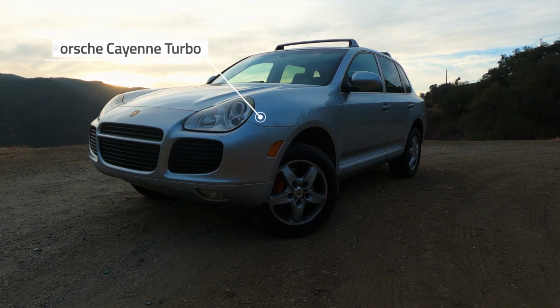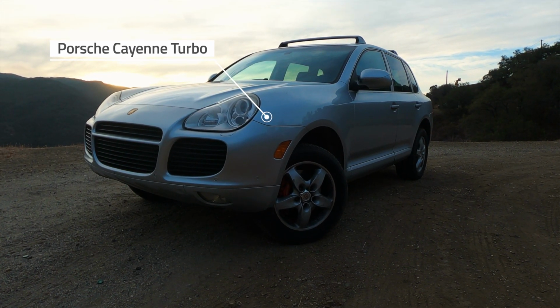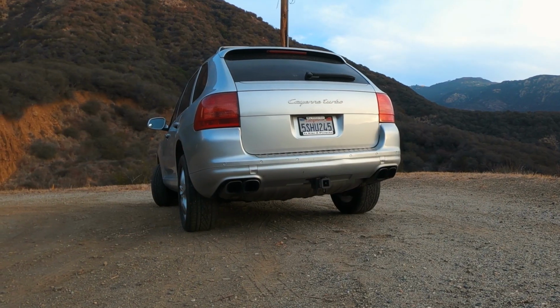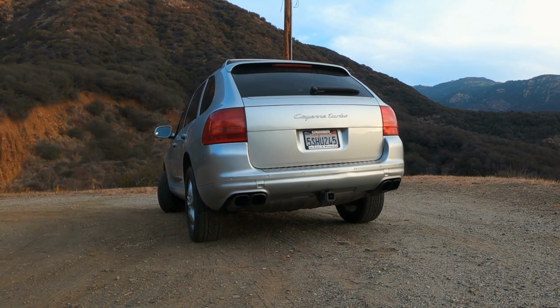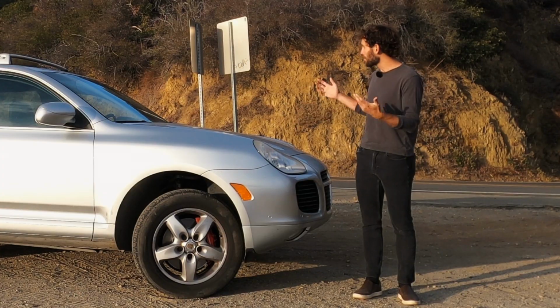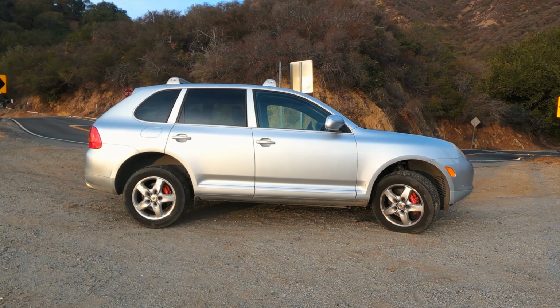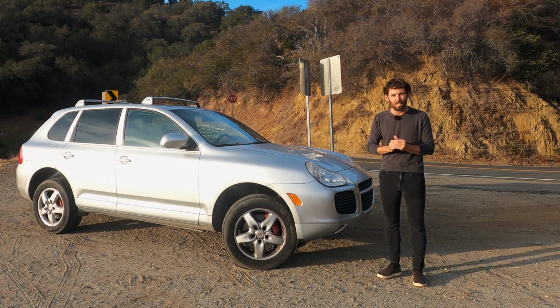Today, I've got my hands on a 2006 Porsche Cayenne Turbo. Porsche fans hated the Cayenne when it debuted because it was sort of a continuation of the Boxster and the 911's water-cooled engine. Plus, it was a big, heavy SUV. But the Cayenne immediately became Porsche's best-selling model and has been the best-selling model every year since 2004.